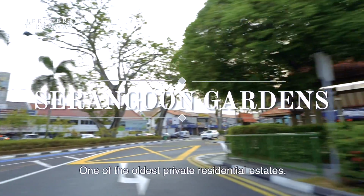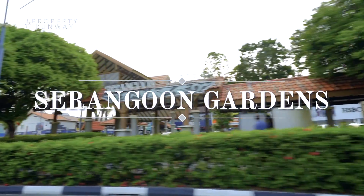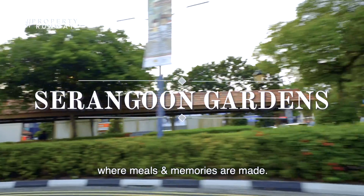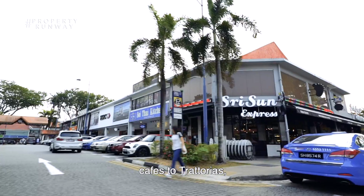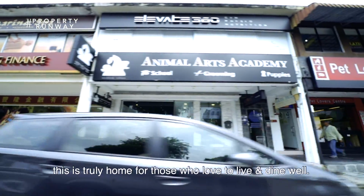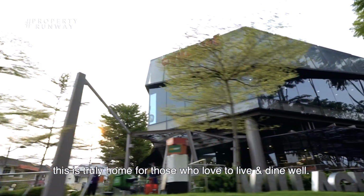Serangoon Gardens, one of the oldest private residential estates where meals and memories are made. Surrounded by an array of eateries ranging from the hawker centres, cafes to trattorias, this is truly home for those who love to live and dine well.